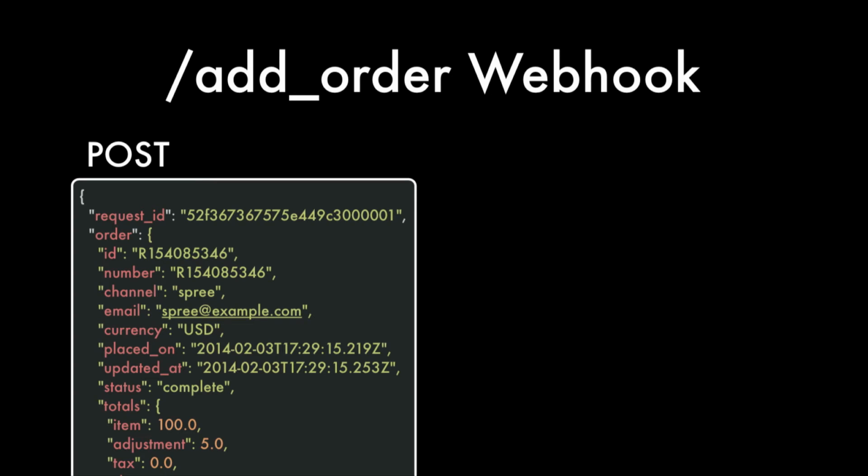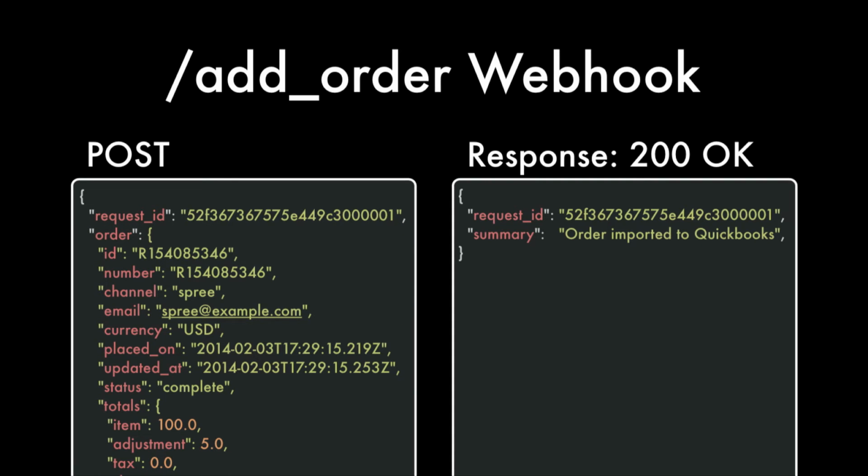So here's an example of the add order webhook. We've seen the order come into the hub, and now we're sending that order back out to an integration to deal with that, right? Each request has its own unique request ID, and in this case it represents an order created event that's just happened. This is the unique representation of this particular order created event. So it has a request ID, and then there's the order object that was pushed in.